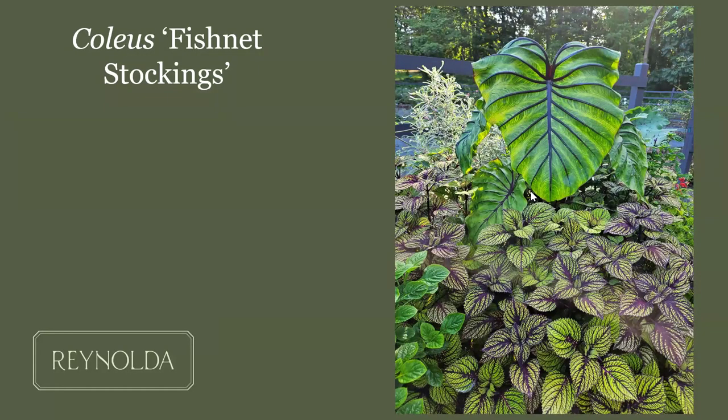This is one of my favorites, Fishnet Stockings. This is an old cultivar. I mean, there are hundreds of coleus cultivars out there, but this is what I love. You can play off that purple in the veins on that coleus, which was a perfect mirror on that Pharaoh's Mask Colocasia. So we've got somewhere between 8 to 10 different coleus. So, there's a coleus out there for you.